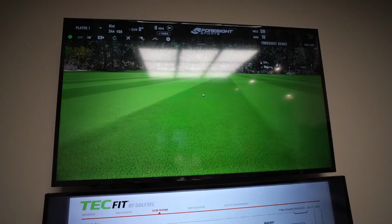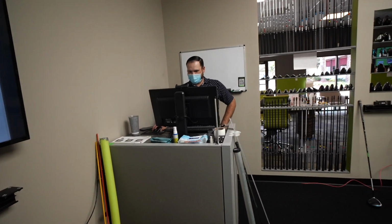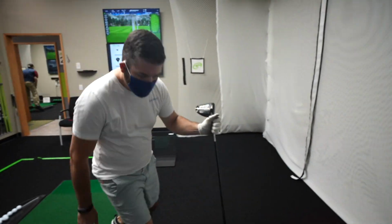Oh, you animal, you. Not bad there. Okay, 10 yards further than the Epic. Yeah. Hit another one.